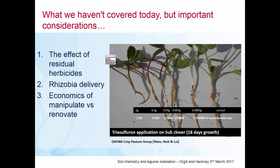So, but the area where people tend to get most caught out with SUs is where they've used a summer spray. So they've put a little bit of an SU in the tank if they're chasing something like melons. And an emerging problem on the tablelands is people are using this within the growing season to control things like Patterson's curse. Mm-hmm. So bad enough that you have it 12 months ahead of when you put the legume in, but if you're doing it within the growing season, you're just setting yourself up for a big mess.